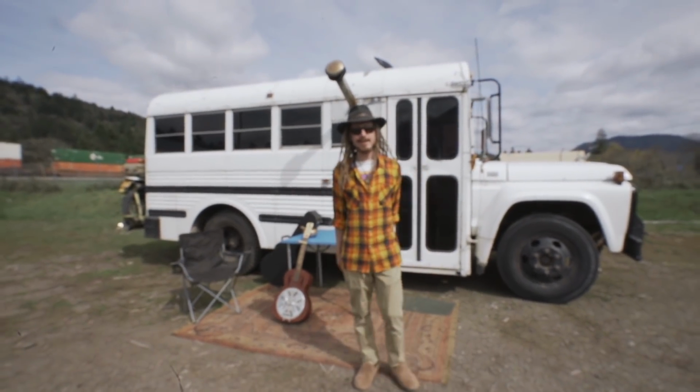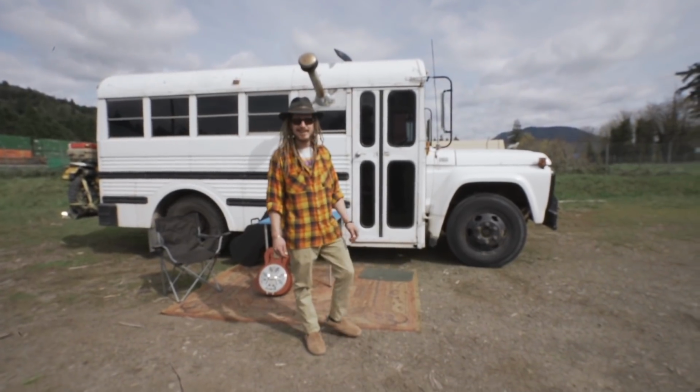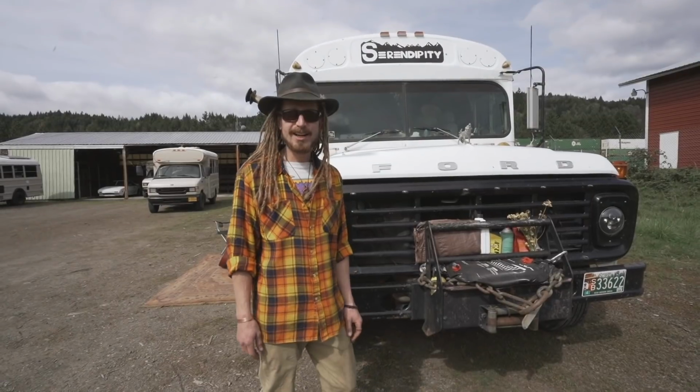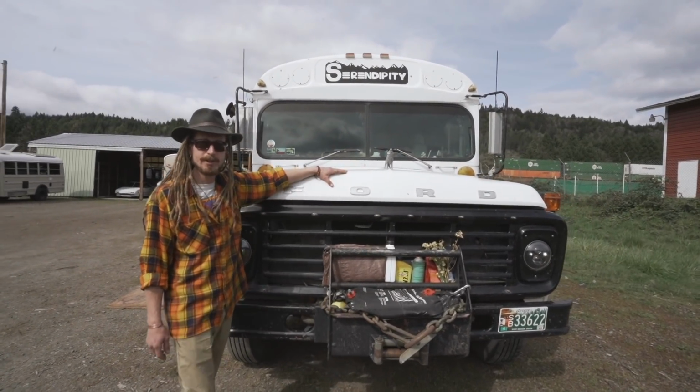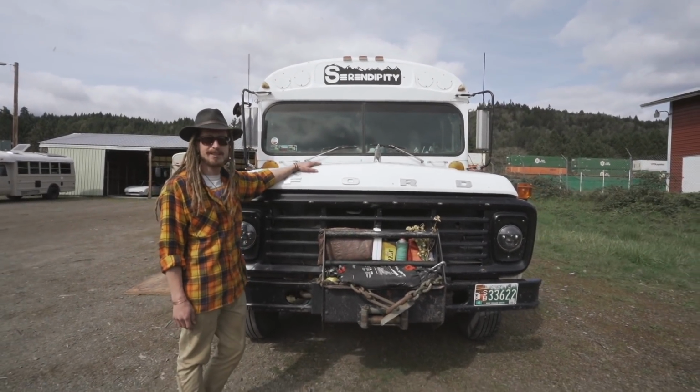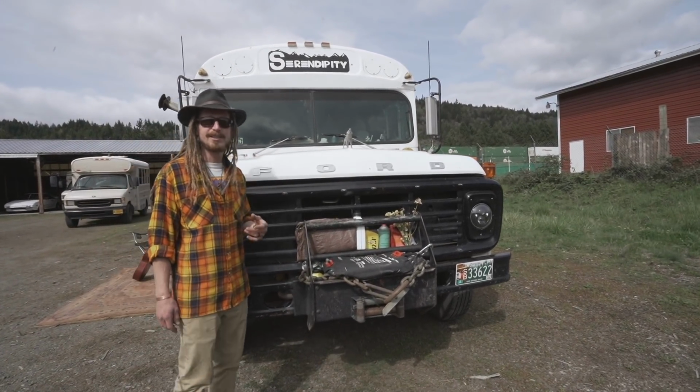Hi, I'm Sam Dussel, and this is the Serendipity bus. We're gonna go ahead and take a look around the outside of it and see what's cool. All right, here we are with the Serendipity bus. This is a 77 Ford B500 school bus, and it's got a very classic look to it, which is one of the things that drew me to it.